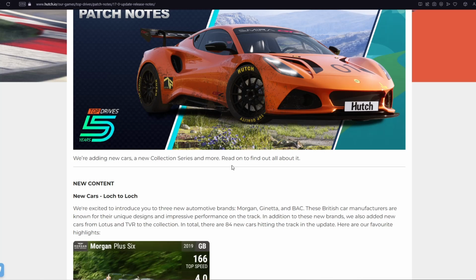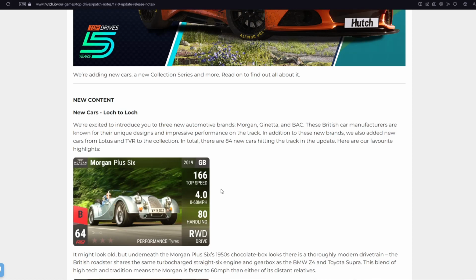New cars, Loch to Loch. We are excited to introduce you to 3 new automotive brands. So we have Morgan, Ginetta, we knew both of these, and then BAC. If you do not know, BAC is like an open wheel brand, very similar to KTM, if you know what KTM is. It's roughly similar to Ariel and Caterham too, if you know what those brands are. These British car manufacturers are known for their unique designs, for sure, and impressive performance on the track.